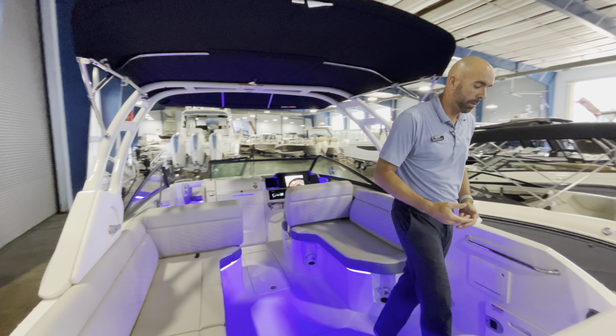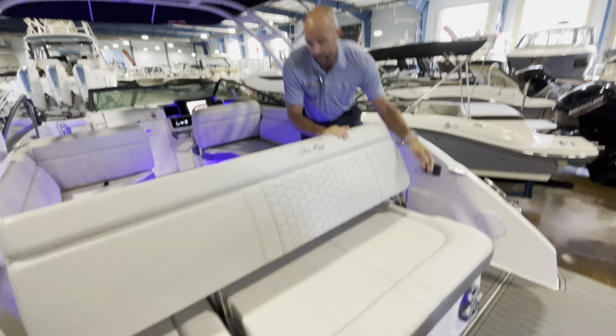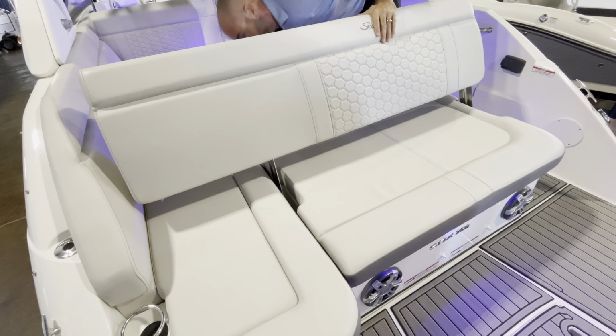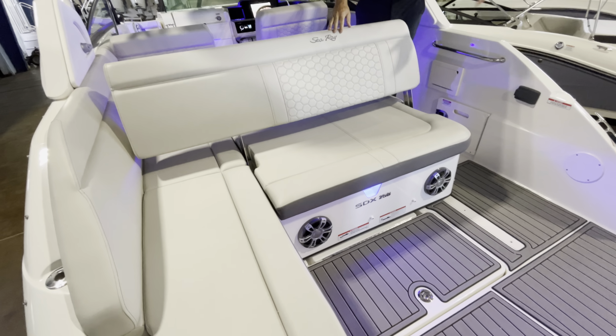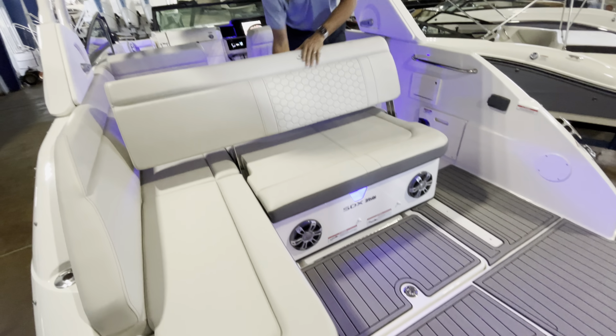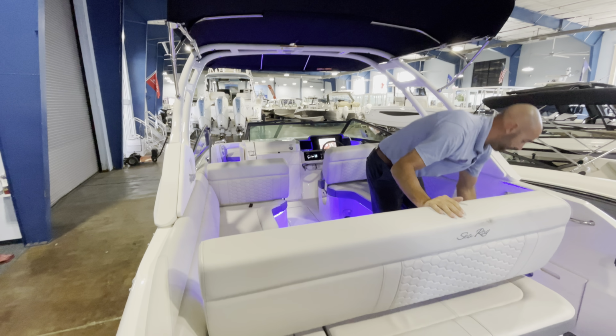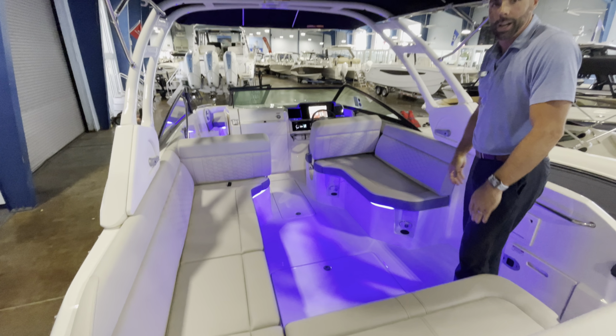And this 250 is really unique because it's got a convertibility option here on the back, where this can flip around and unlock it and slide it back to give you this huge swim platform while you're at the sandbar. If you want to go cruising with friends and family, just flip it back around, right back to where we started with lots of room here in the cockpit.